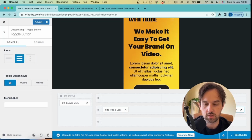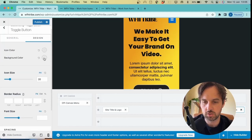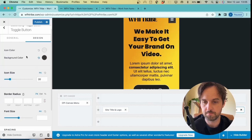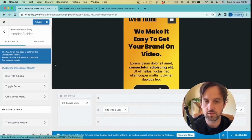And then we can change the style of it as well. So that one actually looks probably a little bit better. We can also add an outline to it. I'm going to leave it as fill. And then we go over to design. And I'm going to just change the color of that, actually. I'll change it to dark gray. And one more thing. We're on size 20 there, so I'll just change it to 25. Perfect, so that's looking a lot better.